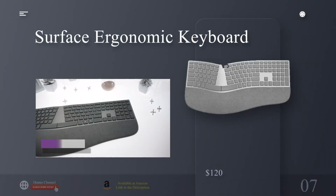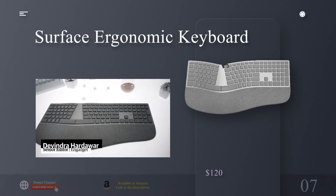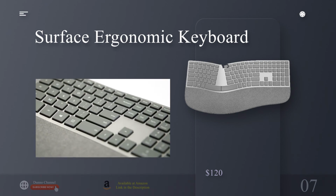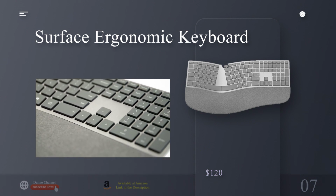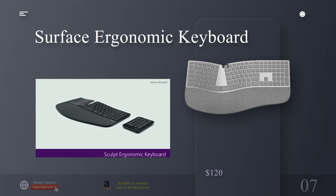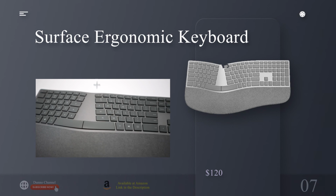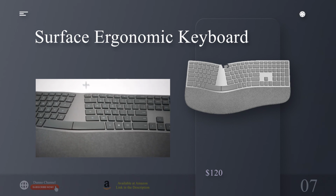7. Surface Ergonomic Keyboard. Why we picked it. Finally, we round out this batch with another Microsoft ergonomic keyboard. It's wireless, it's pretty, and it's pretty inexpensive compared to the Matias Ergo Pro. It works with any Windows 10 device that supports keyboard-based input via a wireless USB dongle or Bluetooth Low Energy.